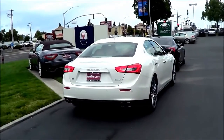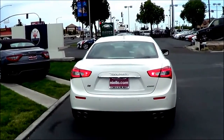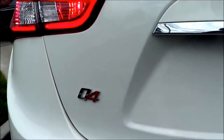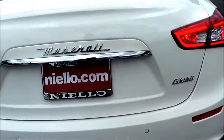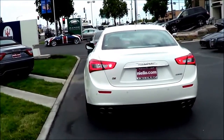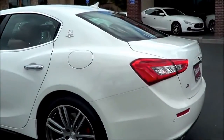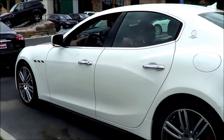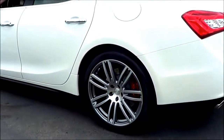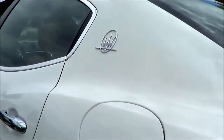Now, coming to the rear, you have dual exhaust tips, LED tail lights with LED turn signals as well, rear parking sensors, and your Q4 logo and your Ghibli logo. Very uniquely styled designs of taillights. Nice curvaceous styling.